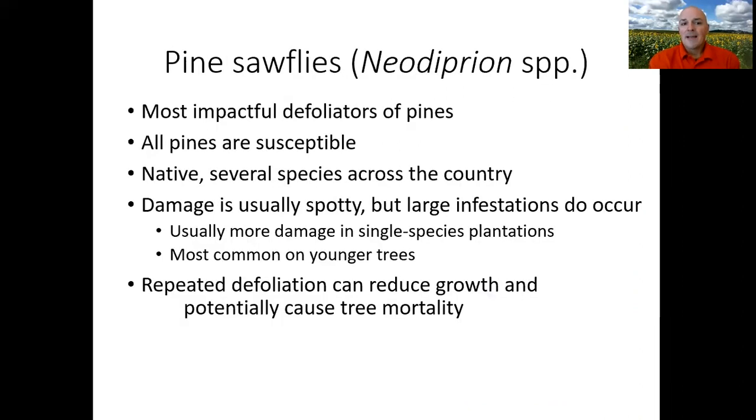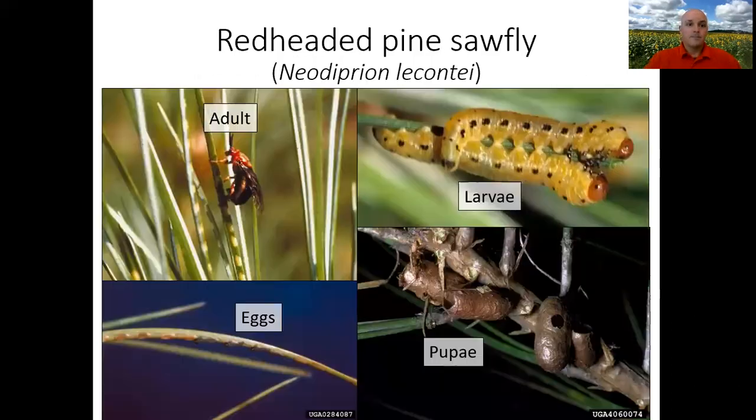So now we'll talk about pine sawflies. This is the main defoliator we have of pine trees here in South Carolina. All pines are susceptible. There's several species of sawflies out there and the damage is usually pretty spotty. You don't see it consistently. It'll pop up here, it'll pop up there. One defoliation is not going to hurt the tree more than likely, but again, if it happens over and over and over again, especially on a younger tree, you can see some damage then.